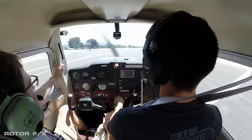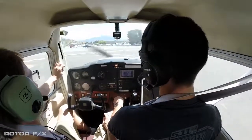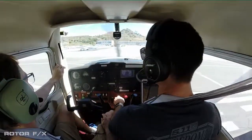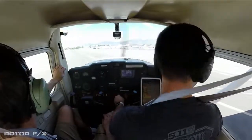Tower, Centurion 517 Quebec, holding short of 12 left, downwind departure. 29 Quebec, left downwind departure approved, runway 12, clear for takeoff, wind 1206. Clear for takeoff, 29 Quebec.